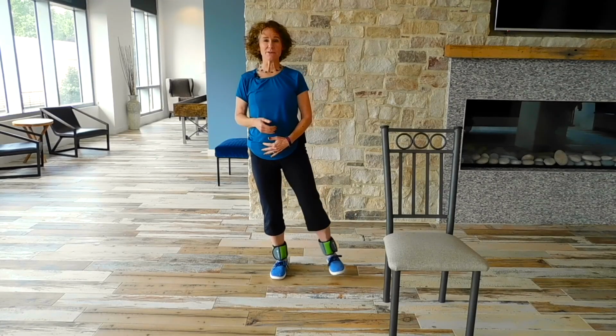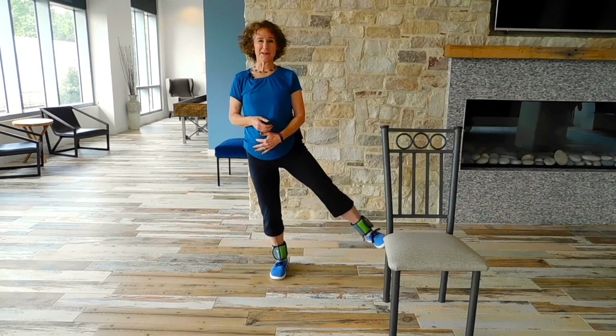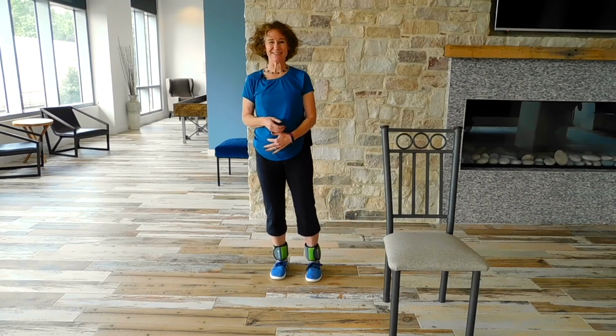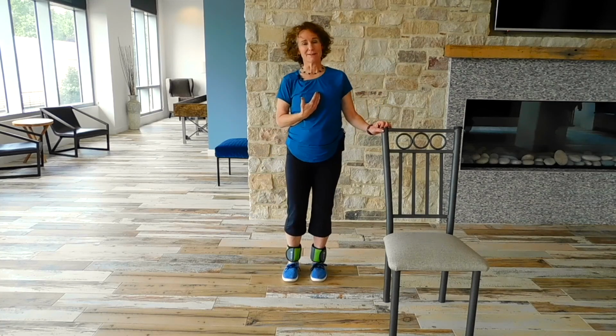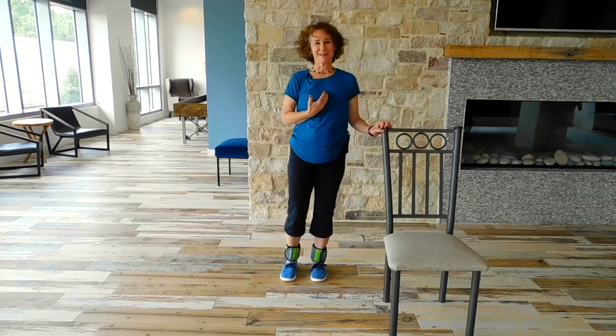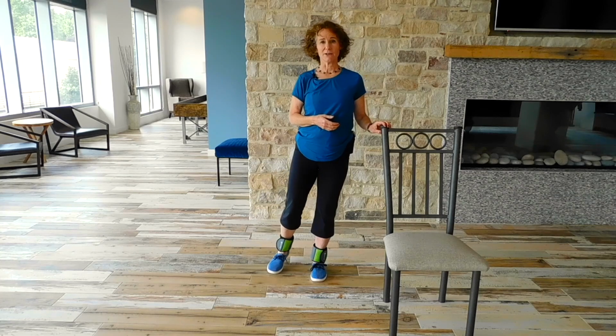Using your belly muscles and your breathing. And trying to stay in control of the exercise. Good job. We're going to move to the other side. We're going to do another set of 10. One thing that I want you to pay attention to as you're doing the exercise is that you're not bobbing. This is not the exercise. Again, you're nice and tall. So you're going to lift and lower.